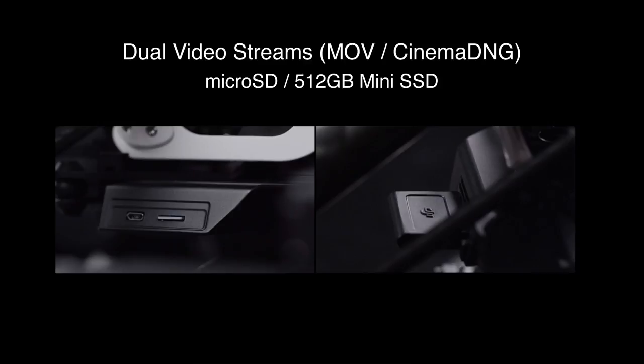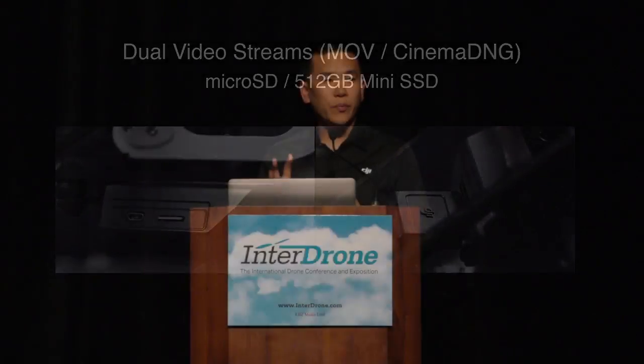So the Zenmuse X5R actually records two video streams at the same time. It records RAW lossless Cinema DNG, and it records this to a proprietary 512 gigabyte mini solid-state disk. It also records a proxy QuickTime movie using H.264 compression to the micro SD card. So raw video is captured at an incredible bit rate. Remember, we were capturing about 60 megabits a second to micro SD card. Well, at raw, we're capturing up to 2.4 gigabits per second. So this is more than 300 megabytes per second of raw footage.